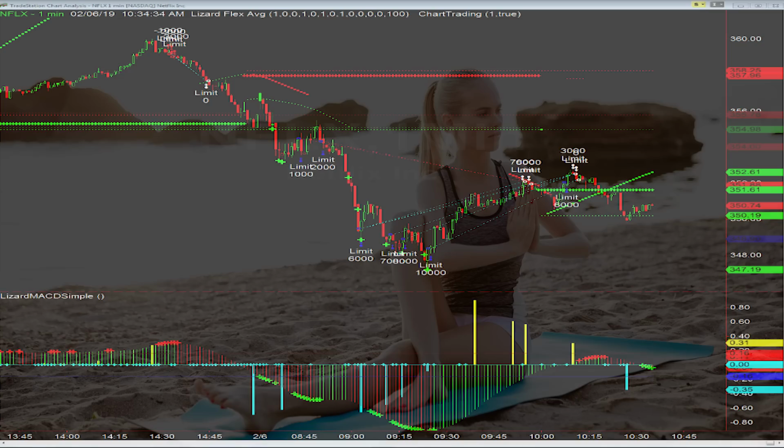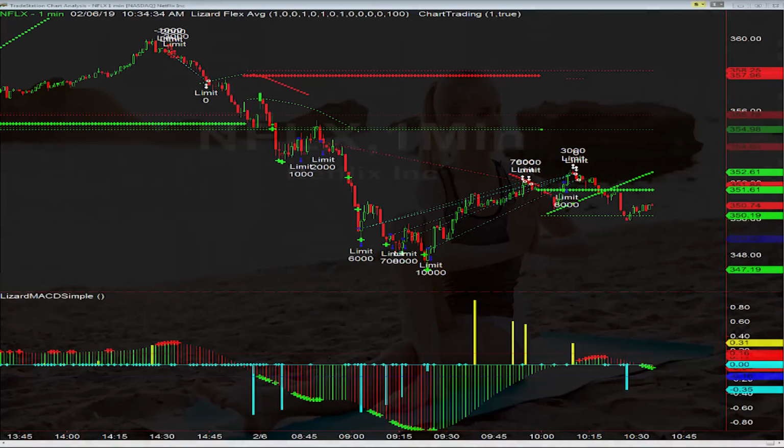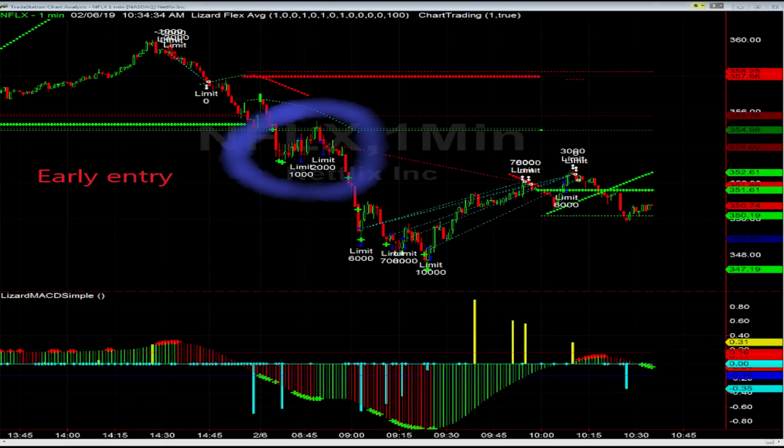This trade lasted more than 1 hour from entry to exit. Even though the profit realized is high, the longer period of holding more than 1 hour is not desired. The early entry before getting confirmation was a negative element of the trade.